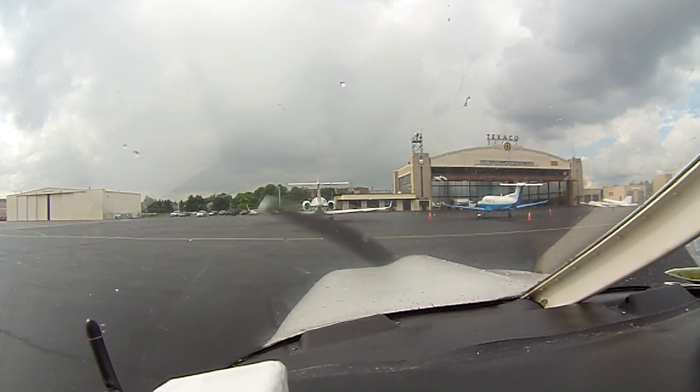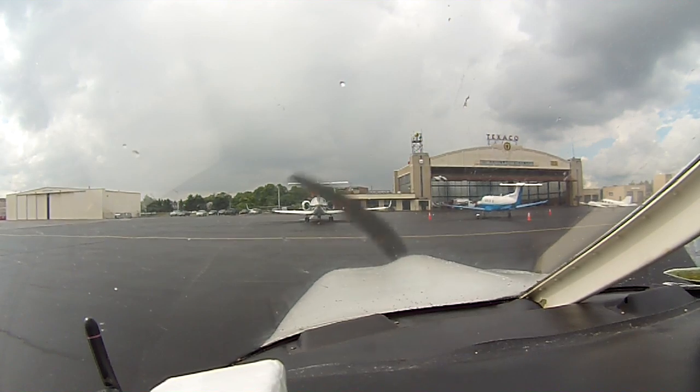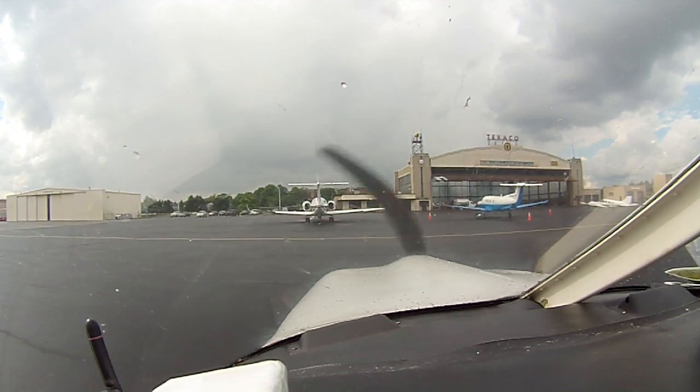Ground frequency. Okay, we got ground at 21.9, and the tower CTAF is 19.5. Perfect.